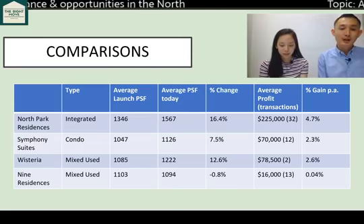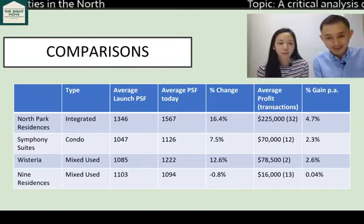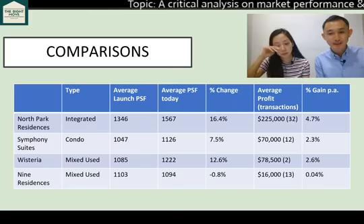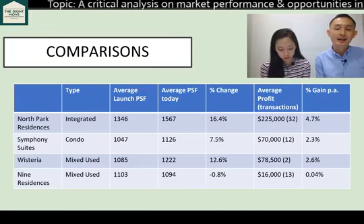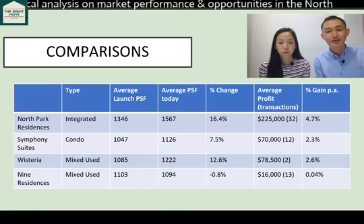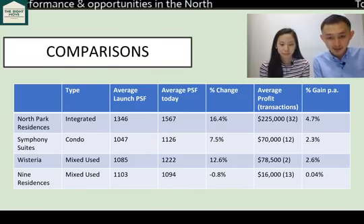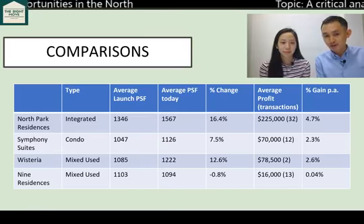So North Park was launched at 1346 PSF. Today, they're averaging about 1,500 per square foot. That's a 16% increment. Their owners have averaged about $225,000 in profit at a 4.7% per annum gain. So that's ranked number 1 in terms of profits.